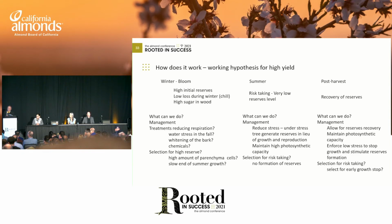In the summer, we look for trees that are taking this risk. So we look for the management that promotes the plants to take the risk. So we remove all the problems related to stress in the plant. And this is post-harvest. I already talked about it during the winter part. But we allow plants to recover.